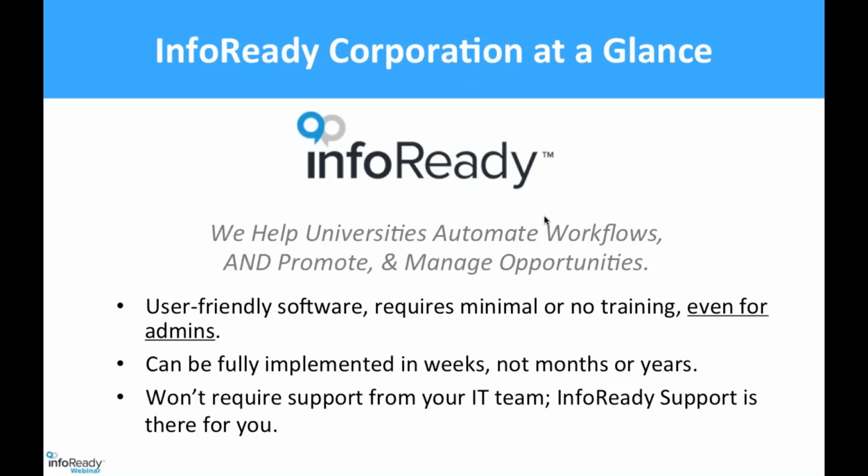So let me start by saying a little bit about InfoReady, the corporation. We really believe we've set up our practices to help universities automate their workflows and promote and manage their opportunities. That's really our mandate. We believe that software needs to be easy to use with minimal training. It needs to be easy to implement within weeks, not months or years.